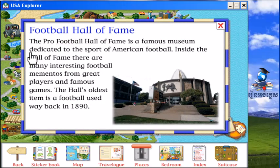Football Hall of Fame. The Pro Football Hall of Fame is a famous museum dedicated to the sport of American football. Inside the Hall of Fame, there are many interesting football mementos from great players and famous games. The hall's oldest item is a football used way back in 1890.